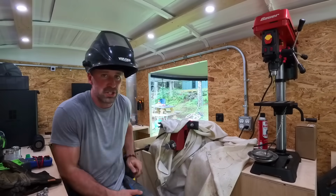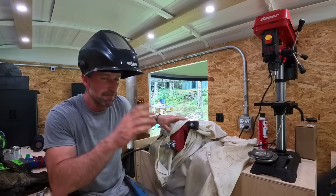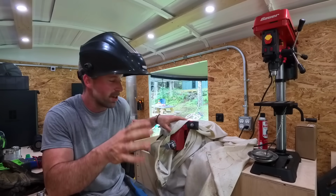First time ever welding in the shop. It's funny to call this a shop. So this is my first time ever welding in the shop.